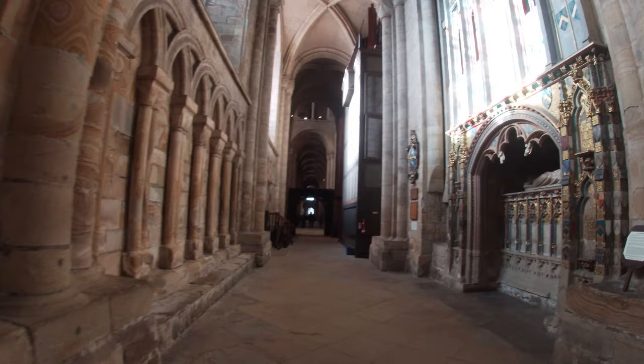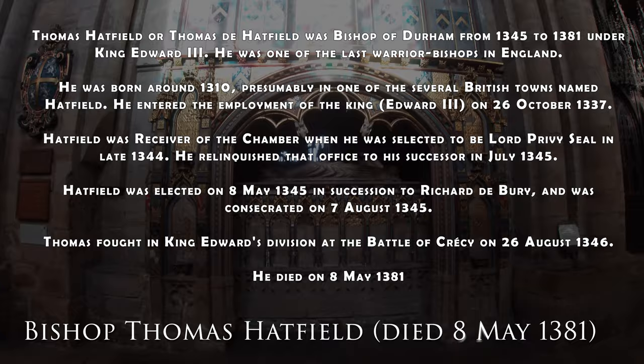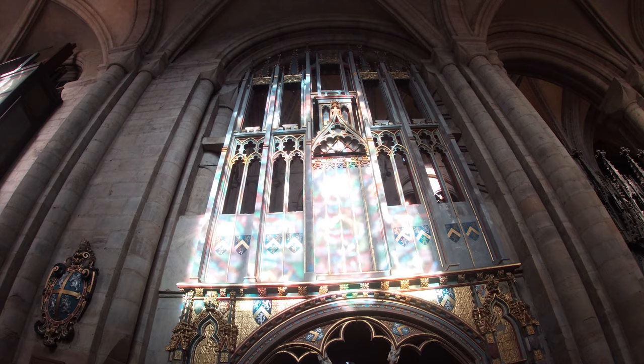And as I said a moment before, they all have little tombs dedicated to people. Now this one's Bishop Thomas Hatfield, who died in 1381. Again, just beautiful craftsmanship to honour people of importance.